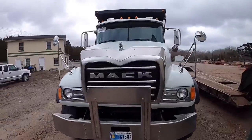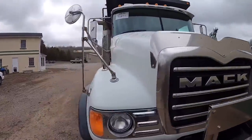Well, guys and girls, it is official. We got a new to us dump truck in the fleet. Let's check her out.